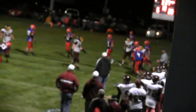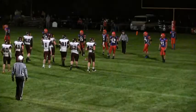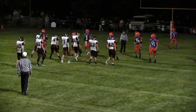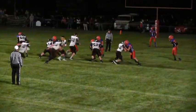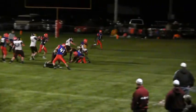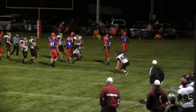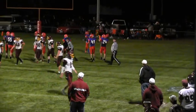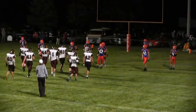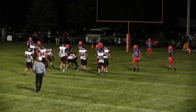Gibbs out over the right side. Tackled by Knipley. Second and seven for the Lions. Gibbs carrying the ball over the right side, tackled by Knipley. Third and one for the Lions here with 3:05 left.